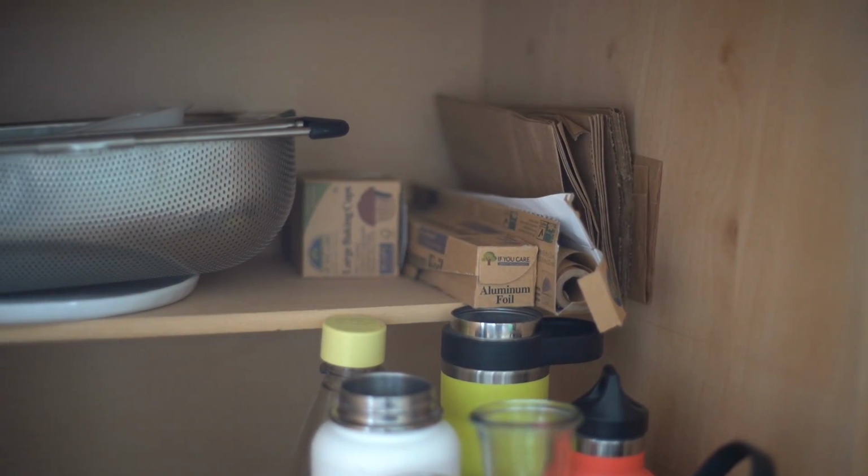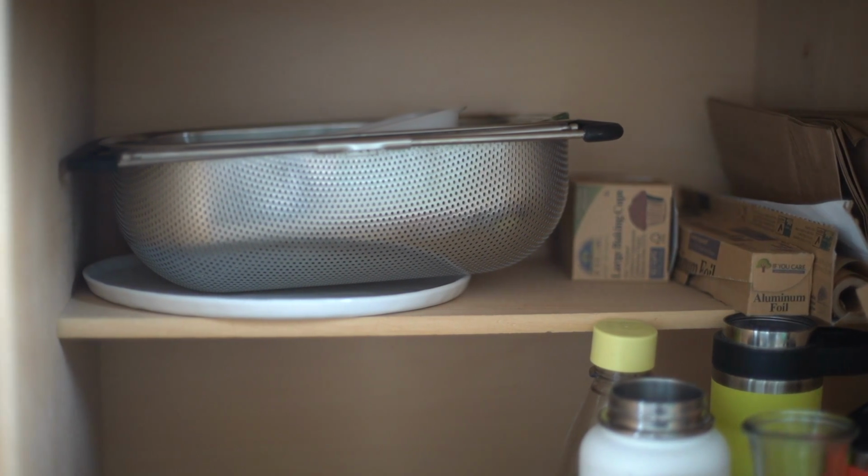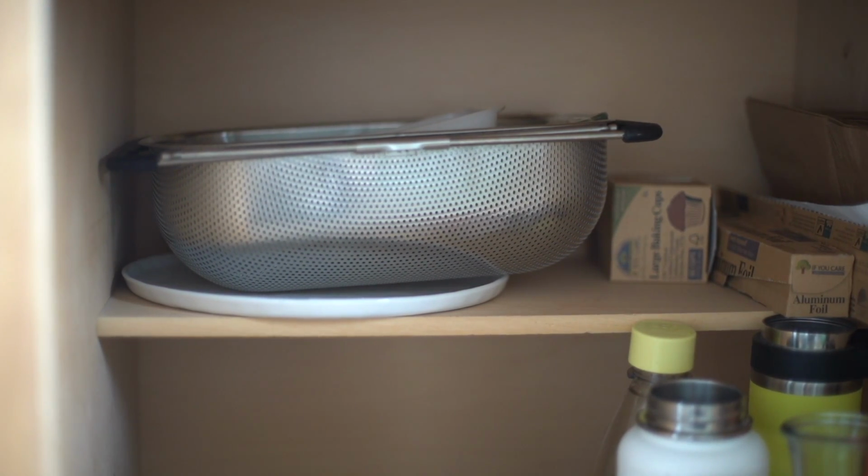So right now I'm just using it to store our cooking stuff, like my parchment paper, some aluminum foil that I honestly don't use. I use it mostly for camping. And then I also have some stuff that in our other apartment I used to store in our oven because I had no space for anything over there. But it's just like a serving plate, a colander, and some Pyrex dishes that I bake in.